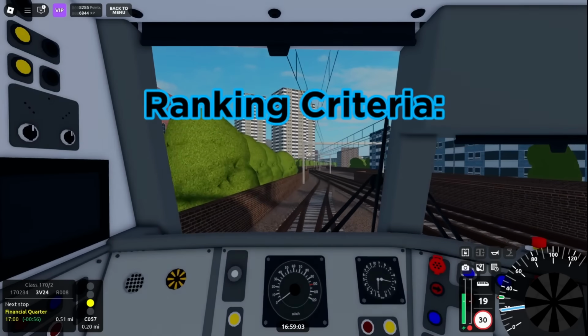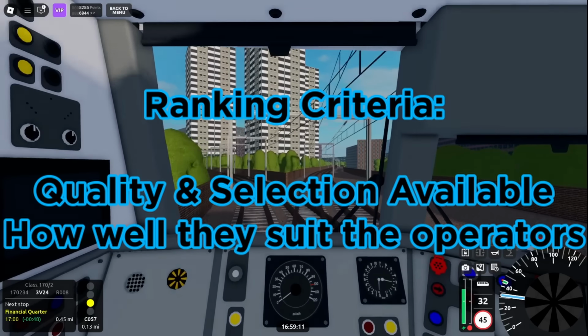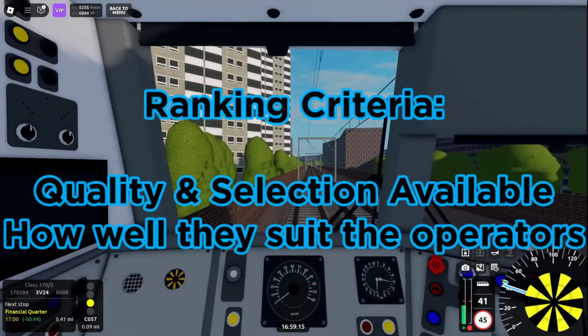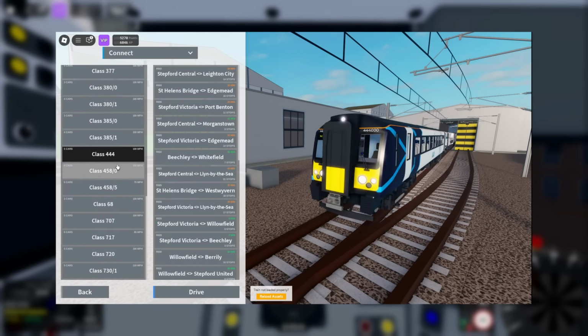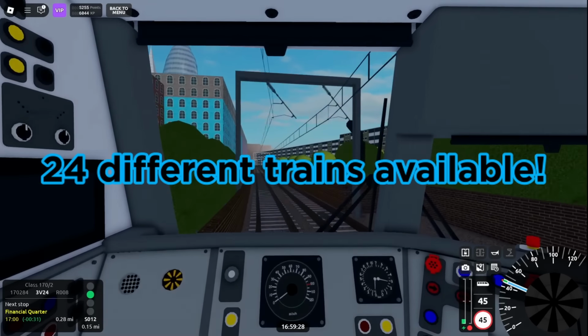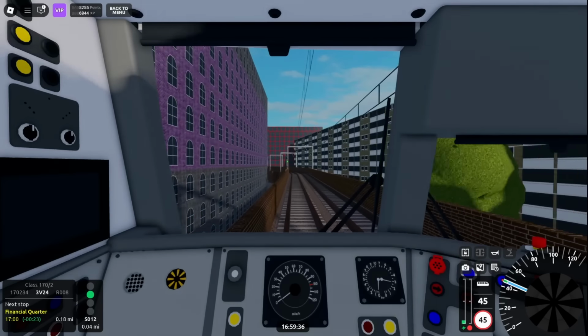I'll be ranking these based off of the quality and selection available for each operator, and how well each train suits the operators. Starting off with Connect, who has the largest selection of trains out of any other operator, with a total of 24 different trains to choose from. However, in its selection is its downfall.